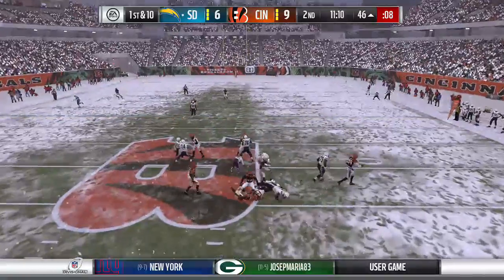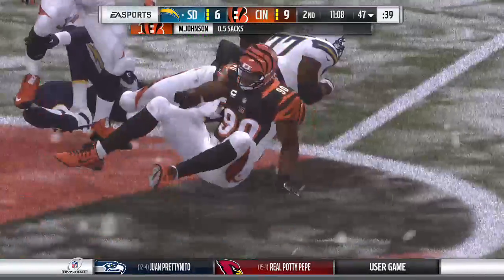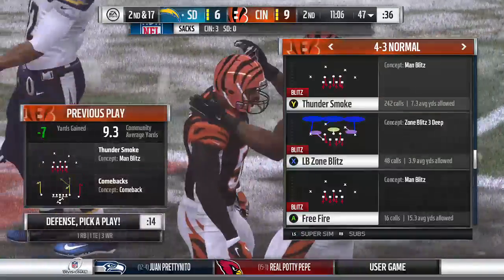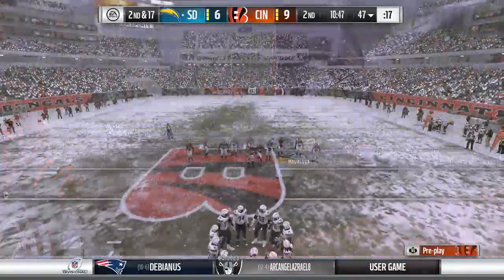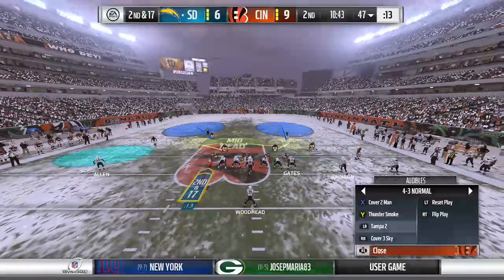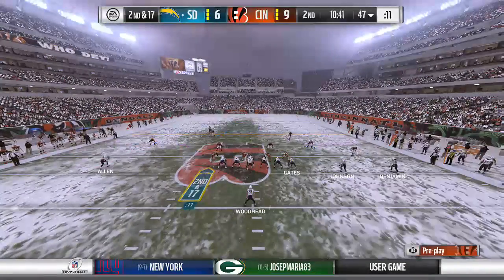Now Rivers. And no escaping this time as he'll go down. They got him for a sack. Defensive end gets in there that time. They were in a 4-3. What's the responsibility, the ends versus the tackles there, Charles? Well, most of the time when you talk about the ends, they're your pass rushers.